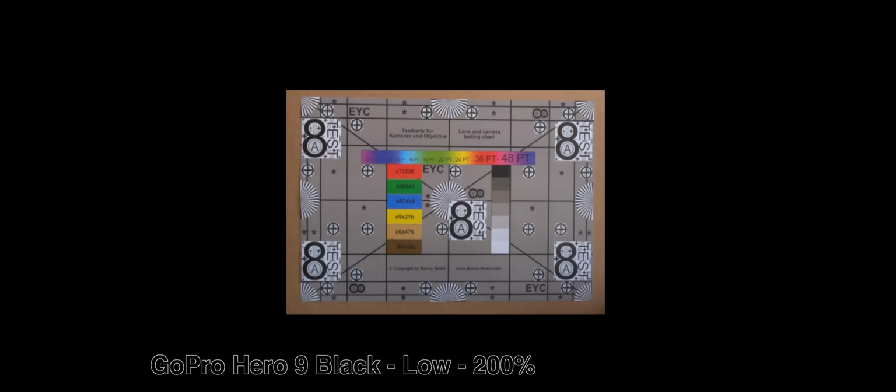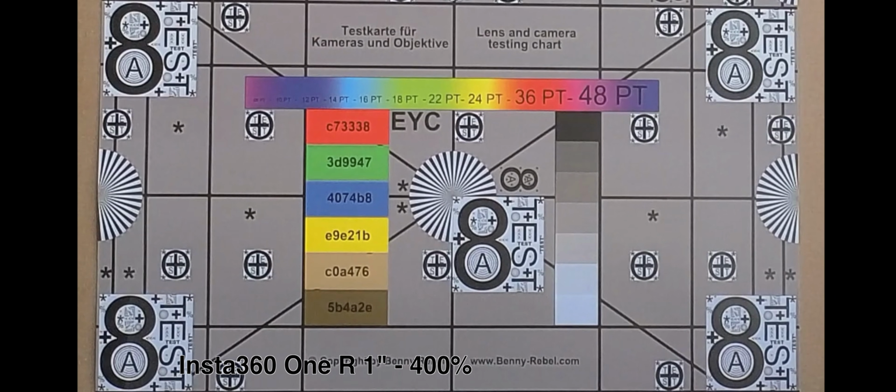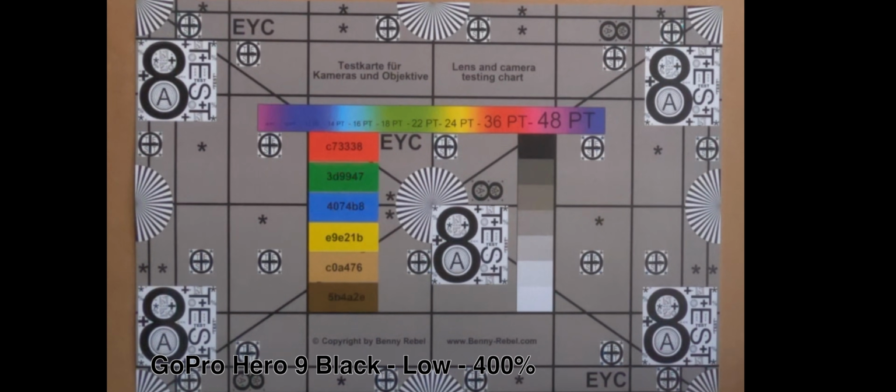Cropping the images into 200%, I think it is visible that the Insta360 gets sharper images than the GoPro, both with GoPro's sharpness set to low and to high. The difference is even more clear if the images are amplified to 400% of the original size.